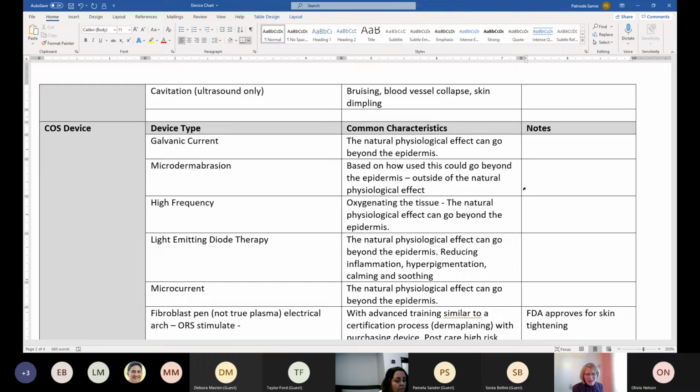Okay, so I think what I heard is that out of the list of galvanic current, microdermabrasion, high frequency, light emitting diode therapy, and microcurrent, there are a few of those where the device can go below the epidermis depending on how the practitioner uses it, and that it's not just the natural physiological effect that goes below it, but depending on how the esthetician uses it, it could go below the epidermis as well. So if that's incorrect, please let me know.